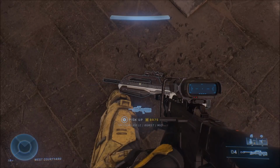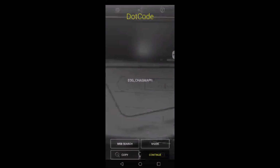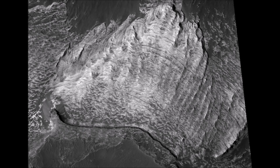Now, dot codes are not very commonly used actually. In fact, I can only find one single app on the Google Play Store that could read a dot code. And when I used the app to scan a screenshot of that dot code, we get the text EOS Chasma. That is actually not meaningless. It actually is a real location on Mars called EOS Chasma.